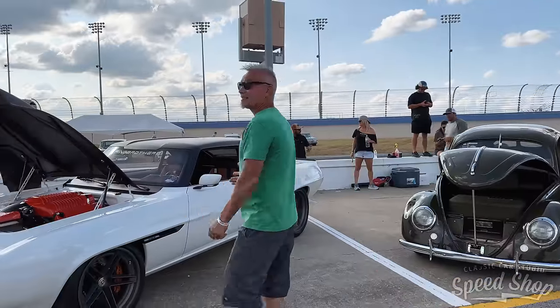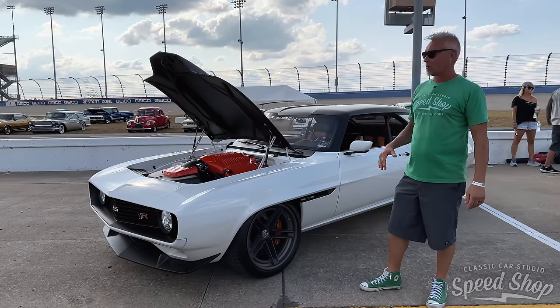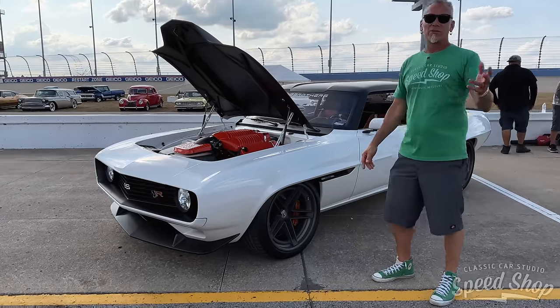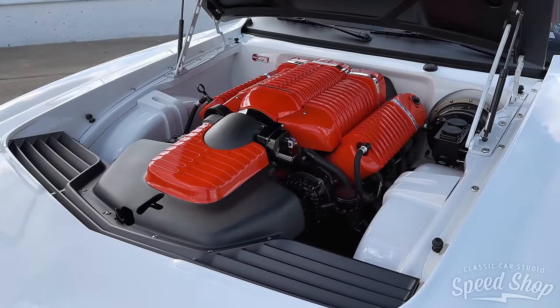All right, once again, '69 Camaro. Everybody likes a '69 Camaro, whatever. You love them or hate them. Every show is gonna have a bunch of them. This one here is Ring Brothers' example of a '69 Camaro. If you don't know the Ring Brothers, they are the king of SEMA. They bring the biggest and the baddest hit at SEMA every year. This is one of those cars.